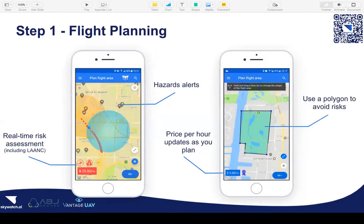So the actual SkyWatch flight planning, this is what it looks like here. On the left, you can see we have a kind of densely populated area, and SkyWatch is fully aware of that. So it's a real-time risk assessment that is picking up airspace, congested roads, and things like schools or prisons or hospitals, really public safety concerns. And again, if you look in the bottom left-hand portion of the screen, you'll see we do charge more for this type of flight. If the mission's a little riskier, we charge more for it.